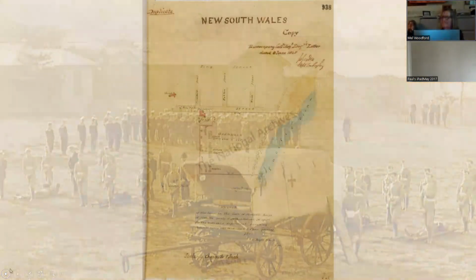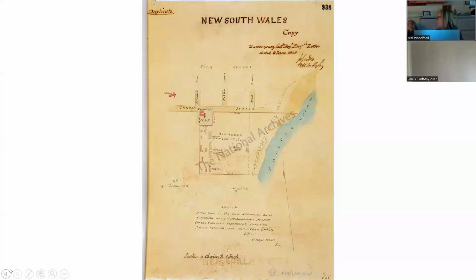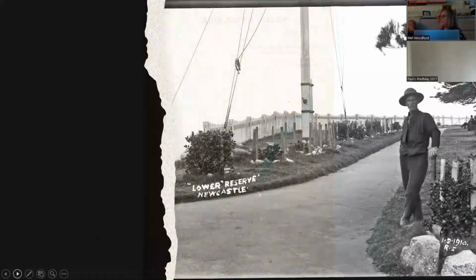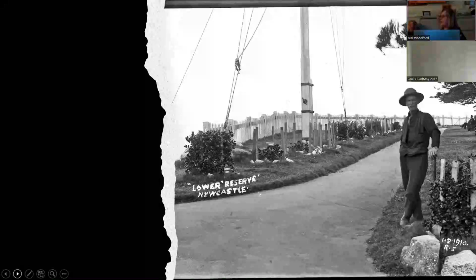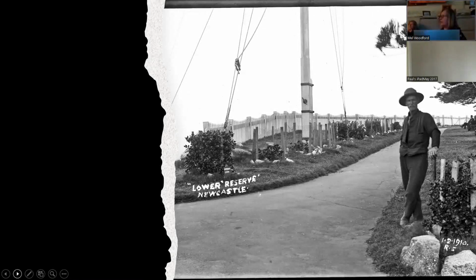Oh, does anyone else have any questions or any comments? I was just going to say, the roundhouse part, what year was that built? And was that classed as part of the Watt Street precinct, or was it just out of sync with the rest?